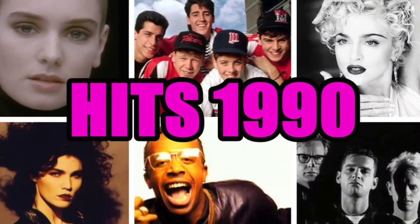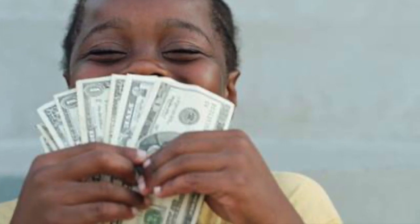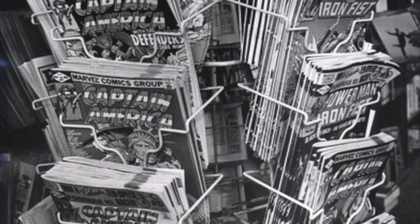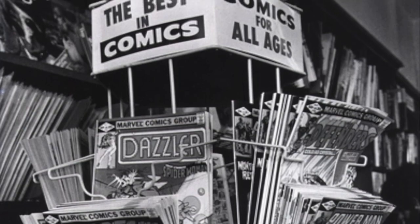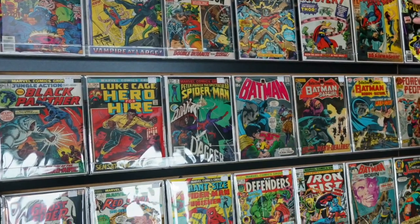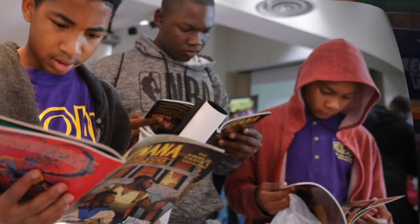Way back in the spring of 1990, 10-year-old me was given a $5 allowance. In search of something to spend my money on, I came upon something fantastic at my local convenience store newsstand. It was then that I started a lifelong obsession with the gold standard of sequential art, the comic book.